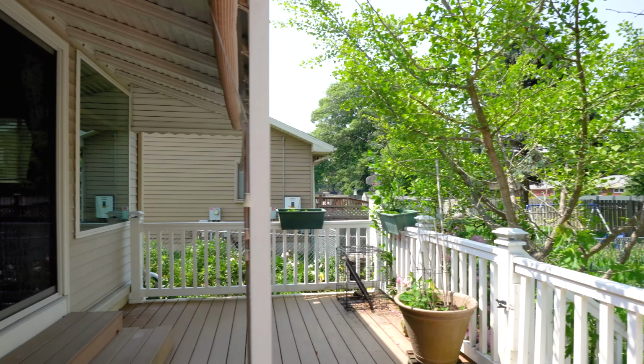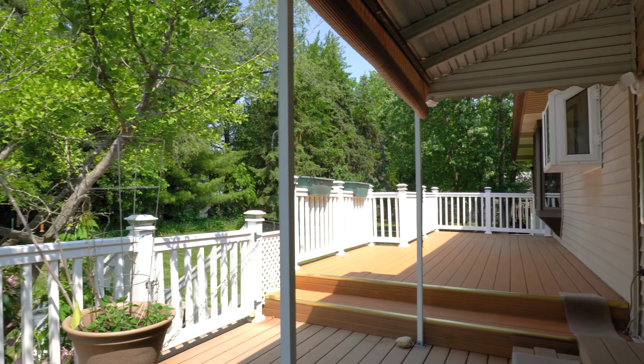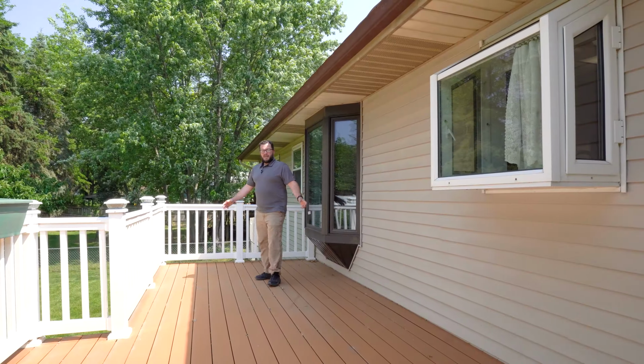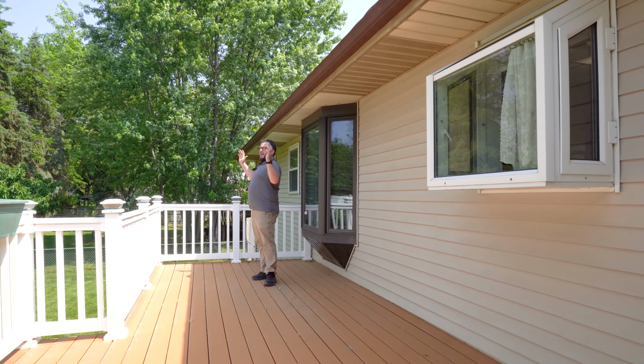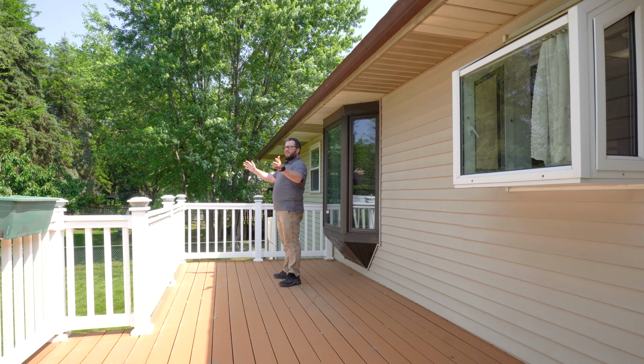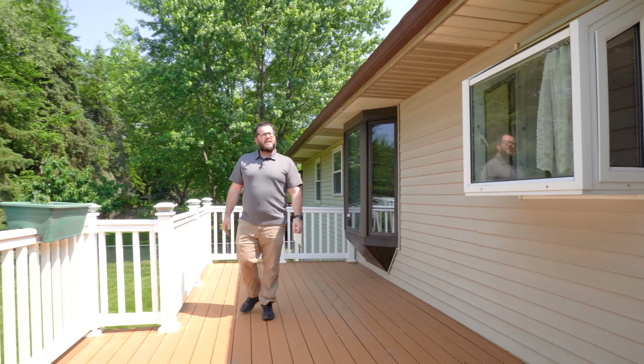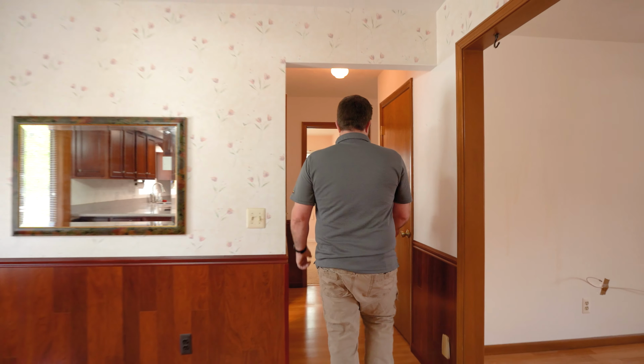Let's also not overlook the deck space. So this is all good amount of deck space. You can set up a nice picnic table over here. I am looking this direction and I cannot see in any other homes, even though there are homes around here, just to give you an idea of how private it is. Very private setting. We're gonna go to the basement.